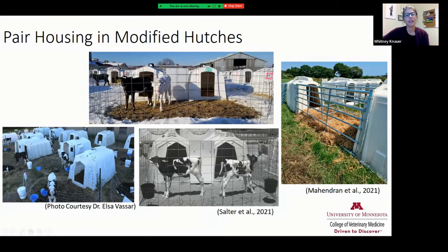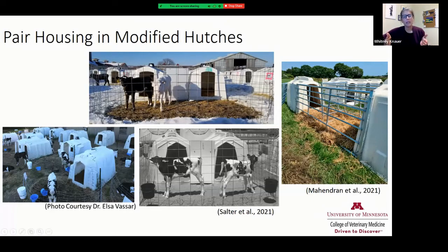But currently, when this study was happening, they were fed in buckets in their hutch. In that case, we need to provide at least some space between the hutches so a human can get in there. What we did is we took the square front part that goes in front of the hutch when it's individual, stretched it out, used some carabiners to snap it together, and created our pair.